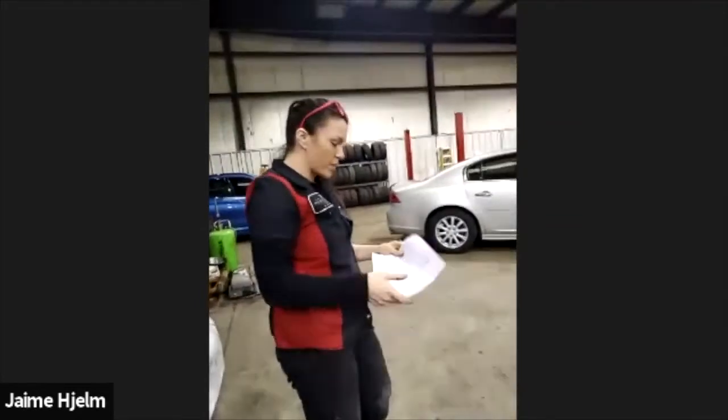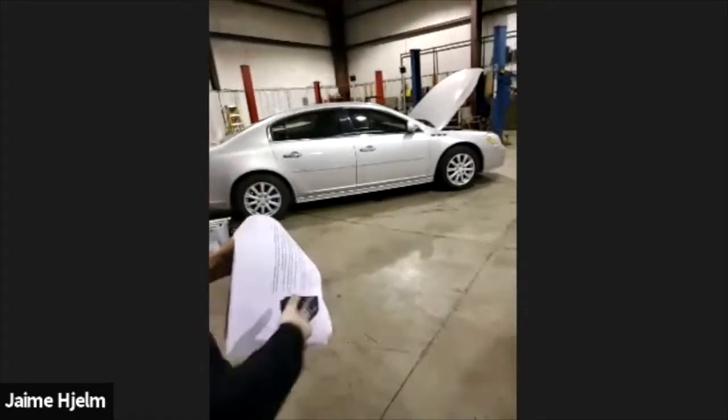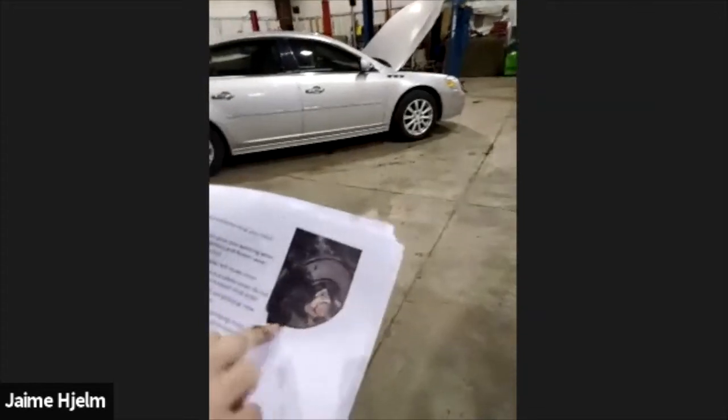Which we do explain in the packet here. This is actually a grinded rotor. As you can see, it looks really, really bad.